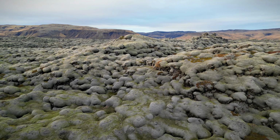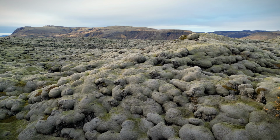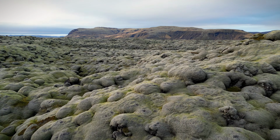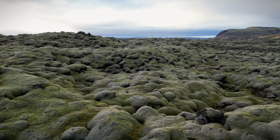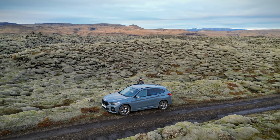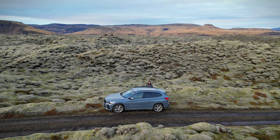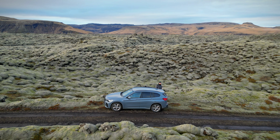Welcome to Flyscape Expeditions. To today's fascinating journey into the hidden wonders of Iceland's lava fields. Prepare to be captivated as we unravel the mysteries behind these mesmerizing landscapes and learn about the intriguing creation process and the unusual moss growth that adorns them.